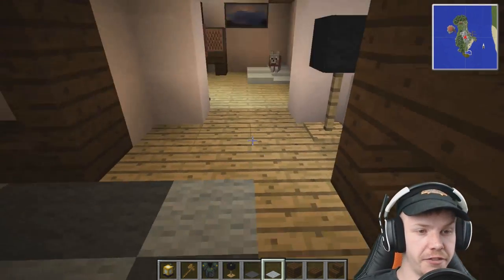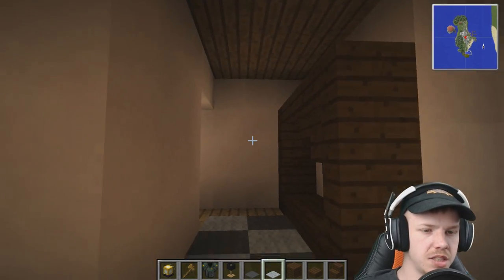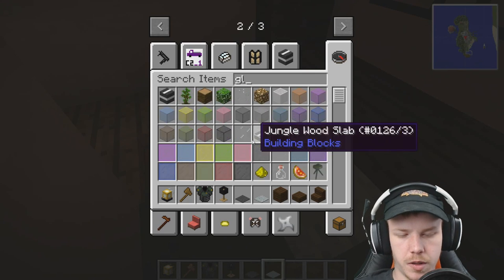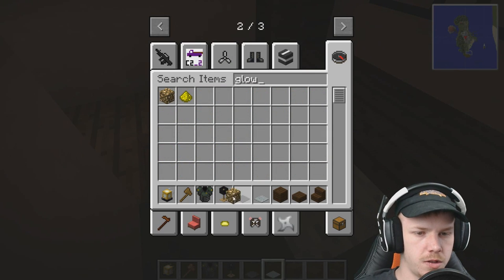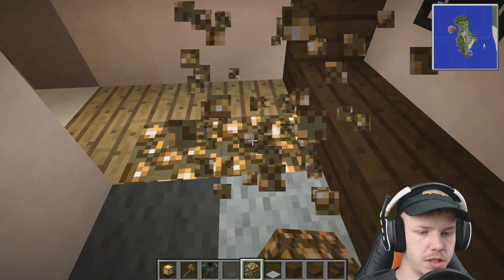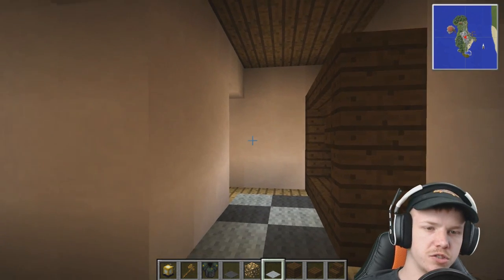Lighting, though. We've got enough lighting in this area, pretty much. Yeah, it's definitely lit up down there. But we need something down here now to light up. Maybe we go really simple. Grab some glowstone and put the glowstone underneath the carpet there. That'll hide it. Yeah, that works really well.